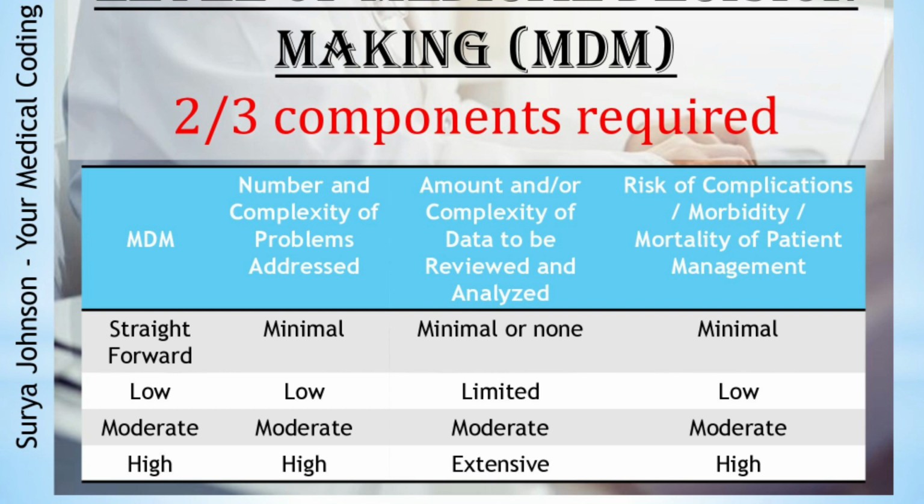For the level of MDM, that is medical decision making, it is based on problem complexity, risk, and data. And for that, 2 out of 3 of these components is enough.